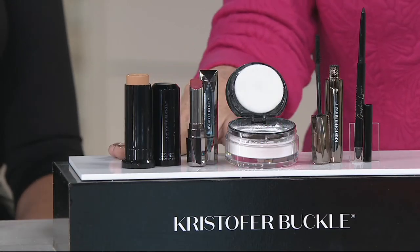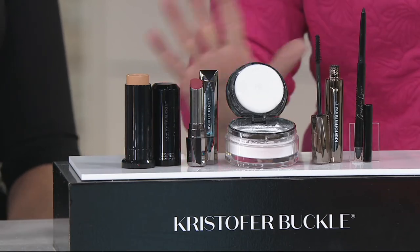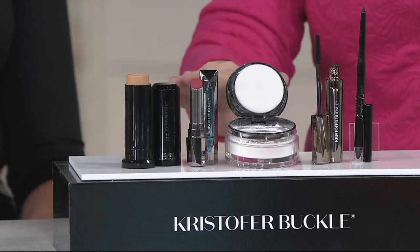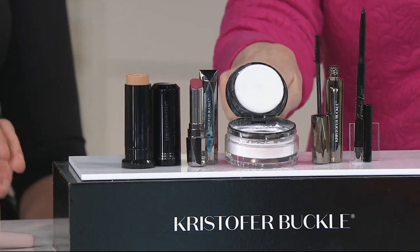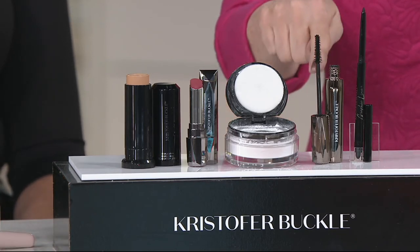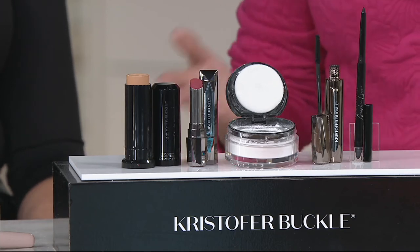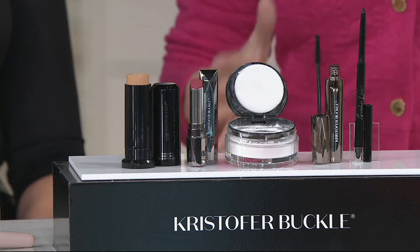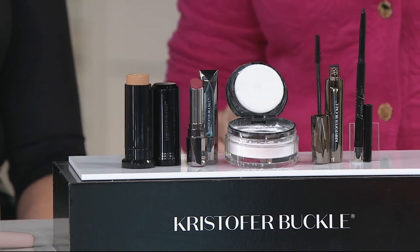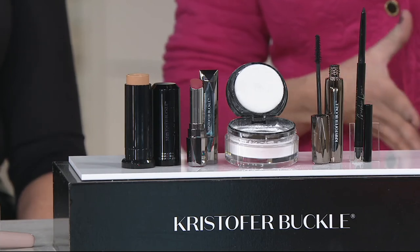So here's what you're getting. Again, the foundation, which is $34 on its own. The whole full-size kit is $44, and free shipping. The Renaissance Lip, that Casting Call Translucent Loose Setting Powder you just saw in action, the full-size mascara, and the full-size gel eyeliner that's fairly new to the collection. Just the foundation alone is $34. You're getting all the full-size pieces for $44 and change, or four easy payments of $11.19, and the shipping and handling is free. And can we see the shade charts again?